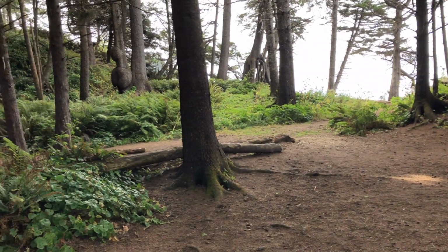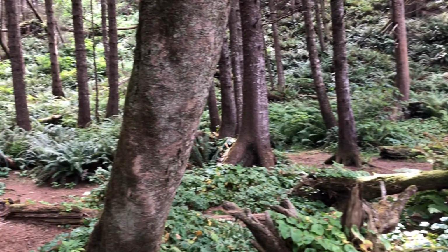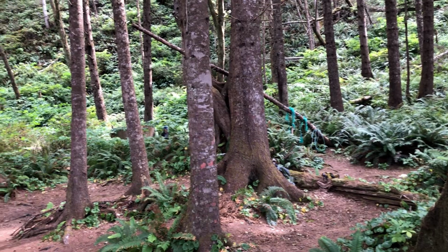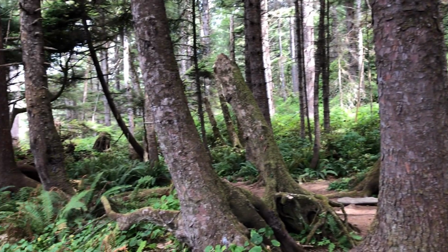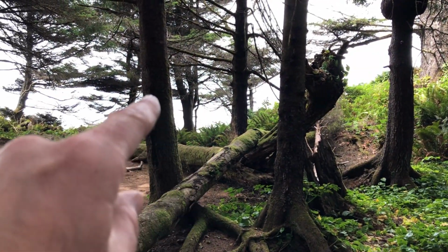This campsite is just above Mosquito Creek, and it's one of the nicest campsites I've seen. It's really flat. There's Margot. And there's all these ferns everywhere, and no mosquitoes actually, at least right now. And then right over there is the Pacific Ocean.